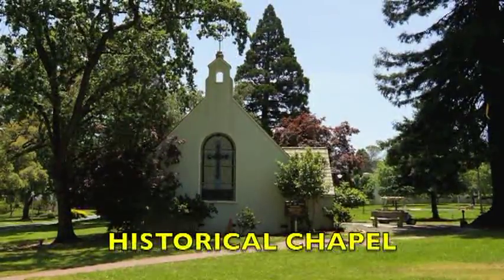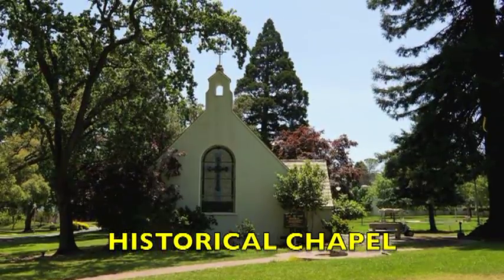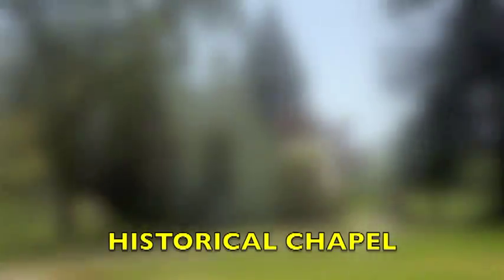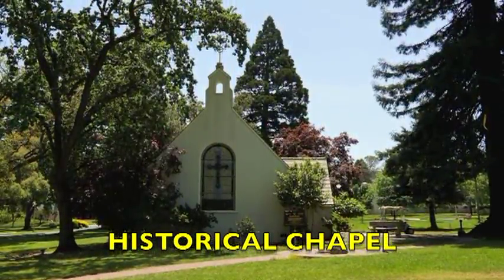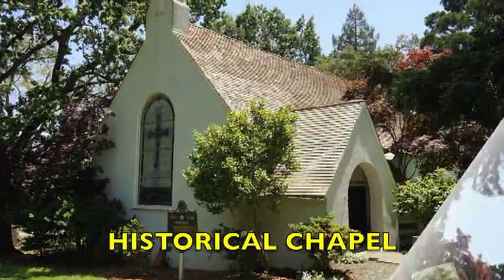The little chapel in the woods is located at the south end of the Alameda. This little church, built by men of wars, remains the anchor to this heavenly patch of earth and is on the National Register of Historical Places. The church was dedicated on Armistice Day, November the 11th, 1918.